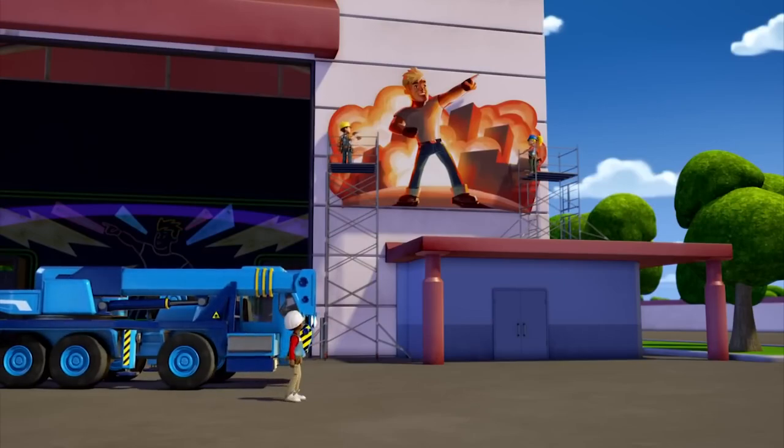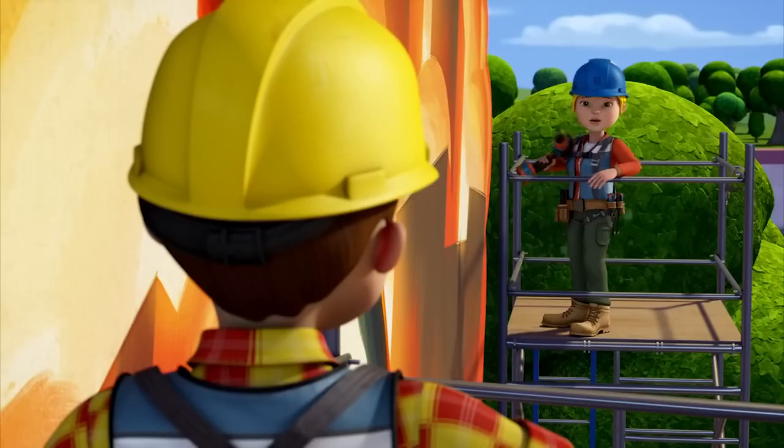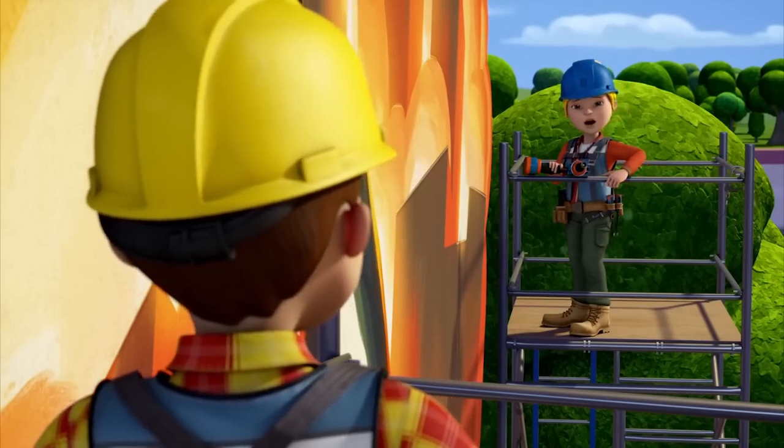It's looking great. We're getting there, Wendy. But we still need to install those props, Bob. And soon.